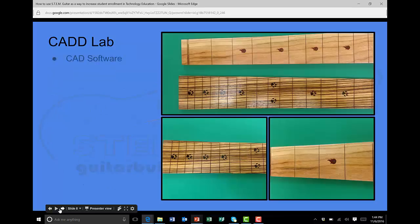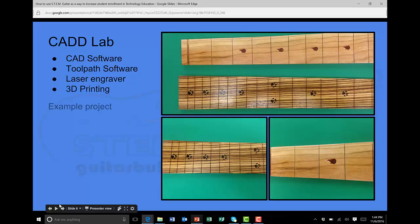In the CAD lab, again, we're using CAD software. We're using MasterCam for toolpath creation. We have the laser engraver, and we have 3D printing. Example projects are, again, the epoxy inlays on the fretboards that you saw earlier. I thought it'd be a lot easier to incorporate 3D printing projects into the guitar. Besides them being able to design their guitar in 3D and print a small model of it, we were really stretching to figure out how we can use 3D printing.